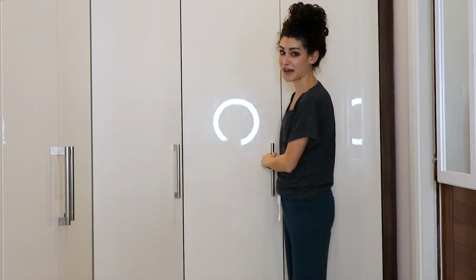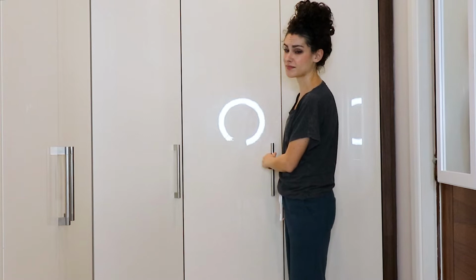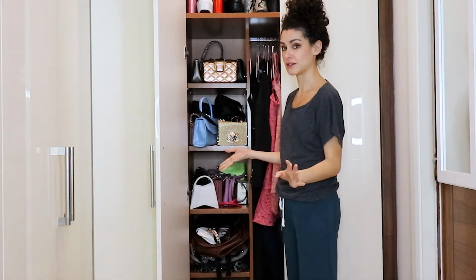So I suppose we'll begin with bags, because I feel like they're kind of in the way, and I need more space for my shoes. So we have bags all right here, and then I have a few more that don't even fit. Wait, let me just go get those ones.